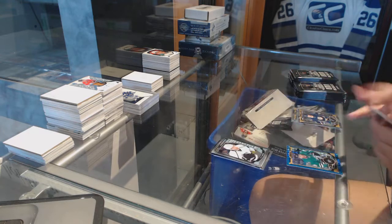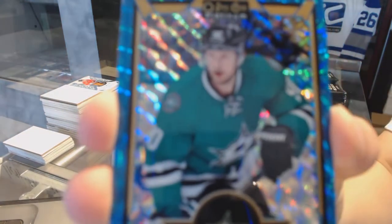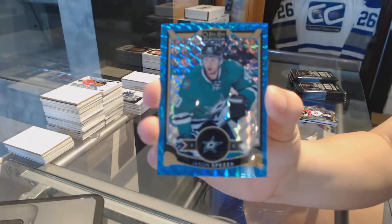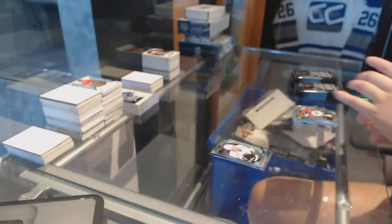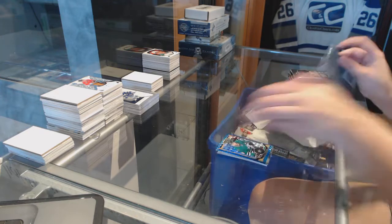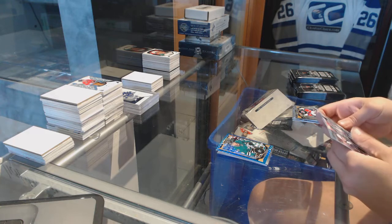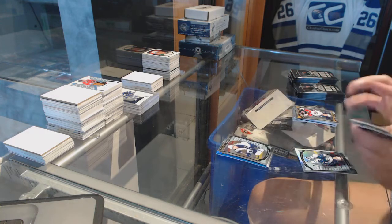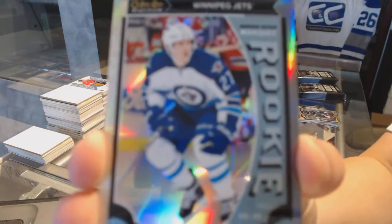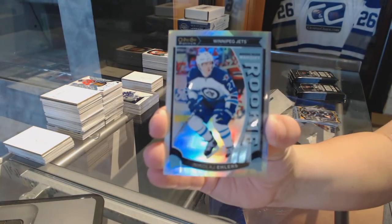Kings rookie of Nick Shore, and we've got a blue cube number to 75 for the Dallas Stars, Jason Spezza. Oops. Nick Patan rookie for the Winnipeg Jets. And we got a white ice rookie number to 199 for the Winnipeg Jets, Nikolai Ehlers.